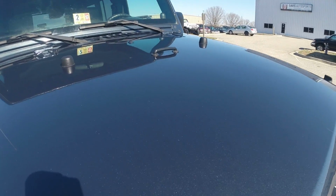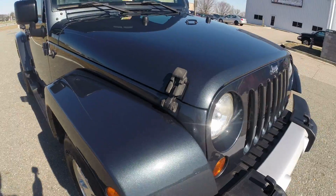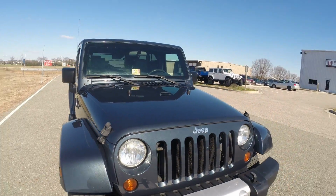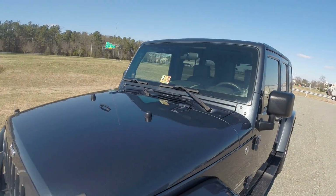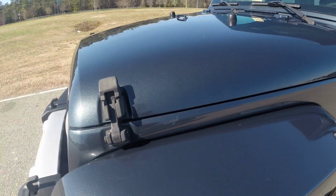First off, body's in amazing shape. Paint is absolutely gorgeous. I hope you can see it's kind of a bluish color with a gorgeous greenish metallic flake. Very, very pretty. And like I said, Sahara edition, so you do have the color keyed flares. Beautiful shape. We did a polish to this paint, really brought out that deep rich color. Very smooth finish, glossy shine.